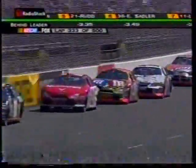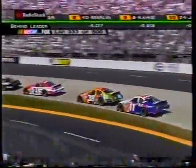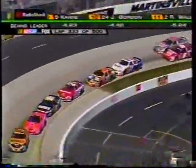And just notice, watch Rudd. He is not going to get up off the bottom if at all possible. He's trying everything he can just to stay on the bottom. And with them, the 11th, Jason Leffler, trying for his 2nd career top 10 finish, Matt.